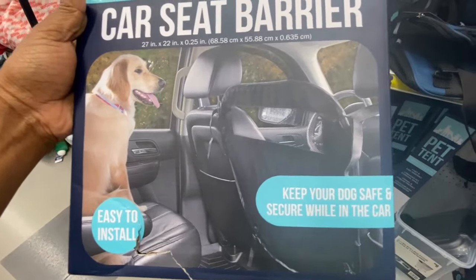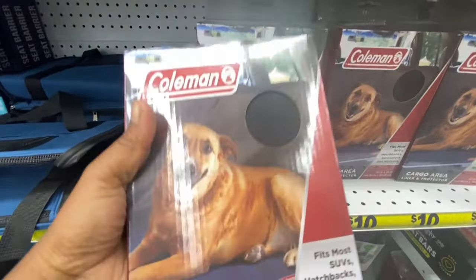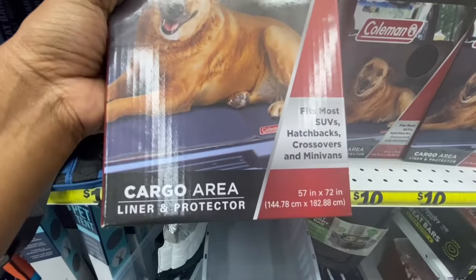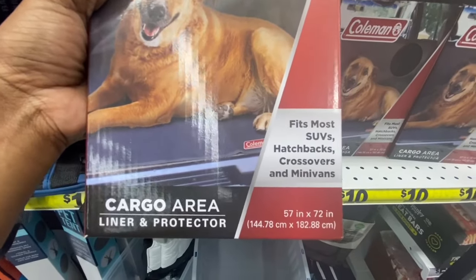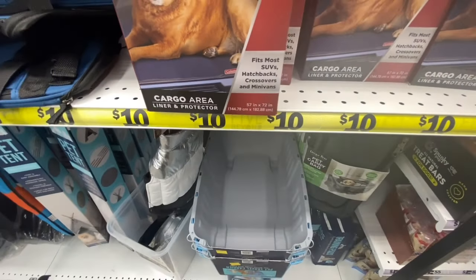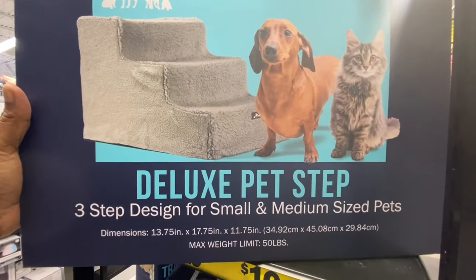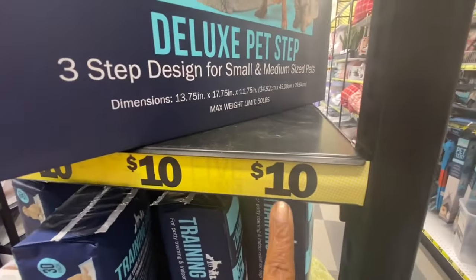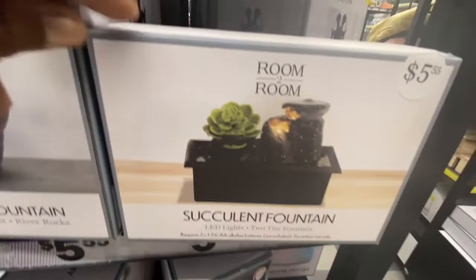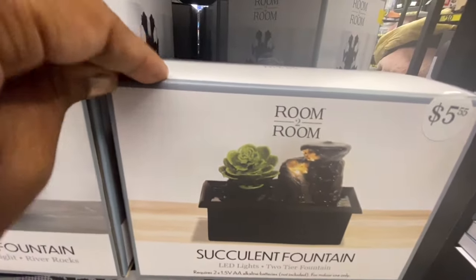They also had this car seat barrier to keep the little baby in the back as well. They also had this Coleman right here. This car seat cover cargo area right here as well. Liner protector, just in case you want to ride the baby out or take them to the vet or something like that. And then they also had these deluxe pet steps right here for small or medium-sized pets for only $10. Also had this succulent fountain right here for $5.55.